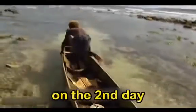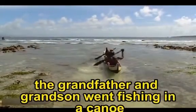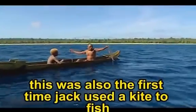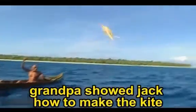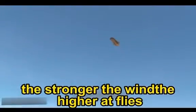On the second day, the weather was very good today, and it was also suitable for fishing. The grandfather and grandson went fishing in a canoe. This was also the first time Jack used a kite to fish. Grandpa showed Jack how to make the kite reach his flying height. The stronger the wind, the higher it flies.